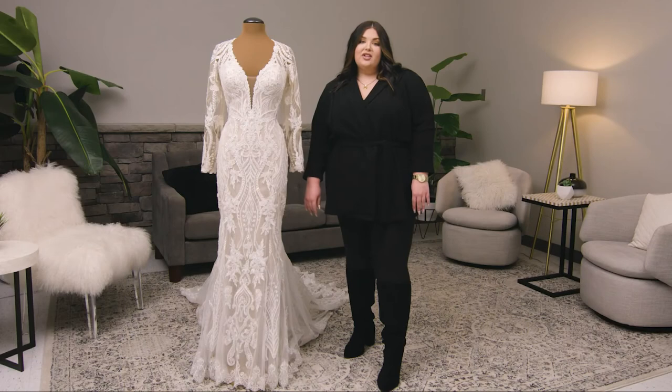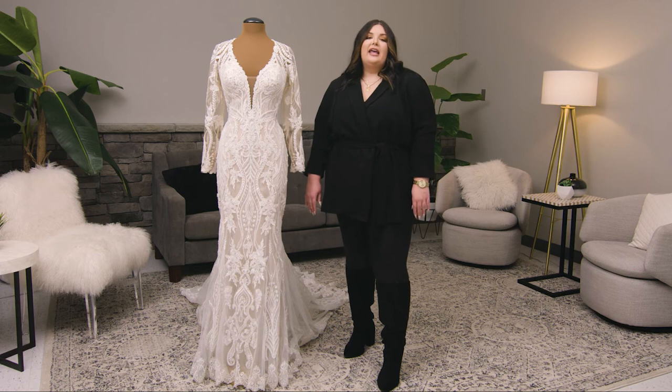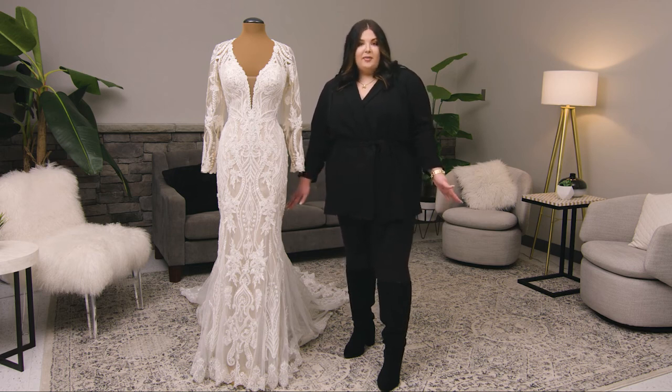I hope this information has been helpful to better understand the sheath or the column fit, and it gives you the information and the tools that you need to feel better prepared going into your bridal appointment.